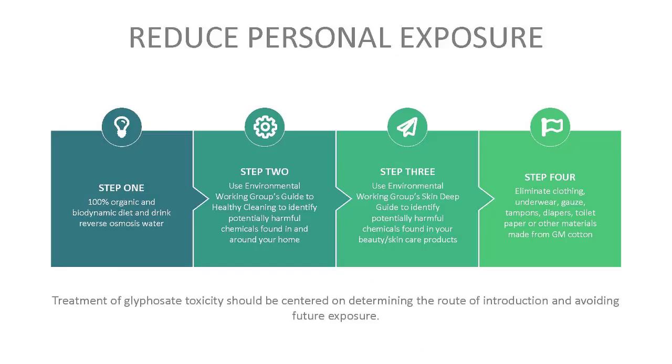So, how do we get rid of this thing called glyphosate? We can start by reducing personal exposure. Step 1 is eating a 100% organic and biodynamic diet. And biodynamic imitates self-sufficiency of nature. For instance, in biodynamic farming, they avoid pests based on biological vigor and planting diversity of crops rather than using chemicals. In addition, we would be drinking reverse osmosis water.